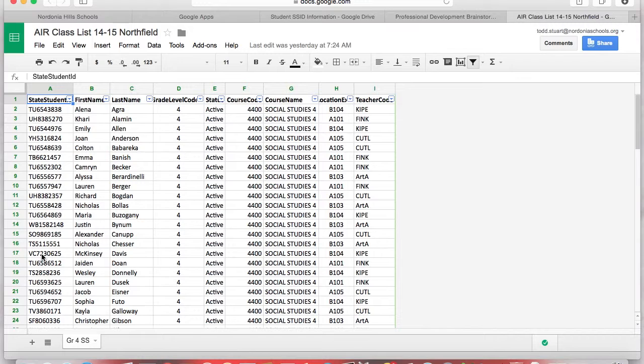Just a note about these state student identification numbers, or the SSIDs. Please note that the first two characters are letters. So if you see something like here on line 15, SO, that is an O, it's not a 0. Make sure that you explain that to students. During our pilot time, we noticed many times that students confused the O with a 0 or vice versa, and they couldn't log in. So if a student can't log in, that's the first thing that I would check, that they have placed that SSID number in correctly.